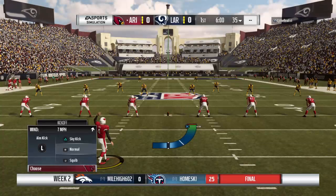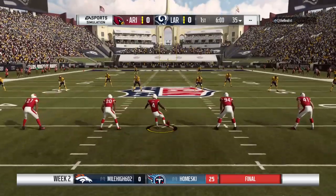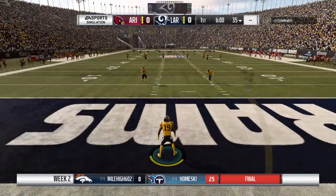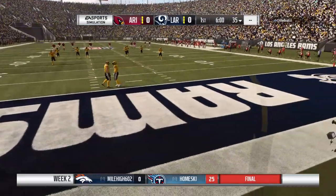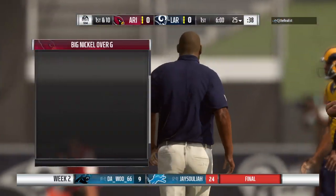Crowd is ready as the guys get set to match up between the Arizona Cardinals and the Los Angeles Rams. And that'll carry over the back line of the end zone for a touchback.